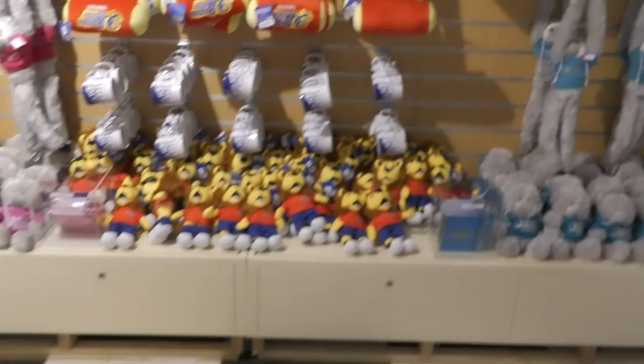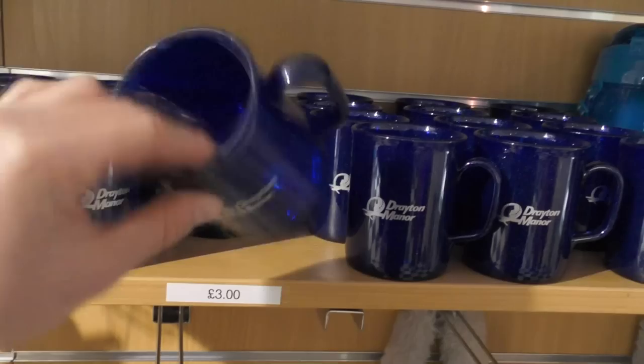Happy about the mug though. It's a lot better than these ones that I've had for a while. Not a big fan of those. I've got a haunting plastic one from years ago. It must have been about 10 years ago when I bought it. But yeah, that's a step in the right direction. Let's just get one for Apocalypse now.